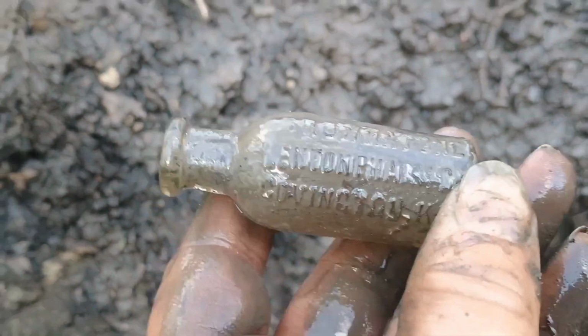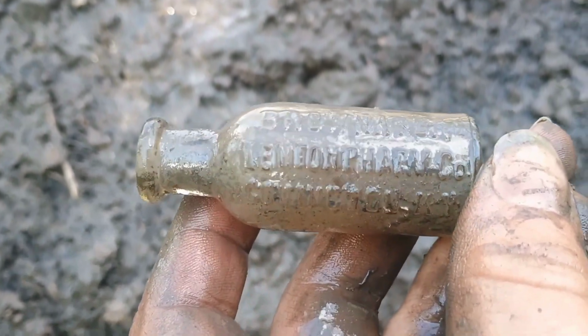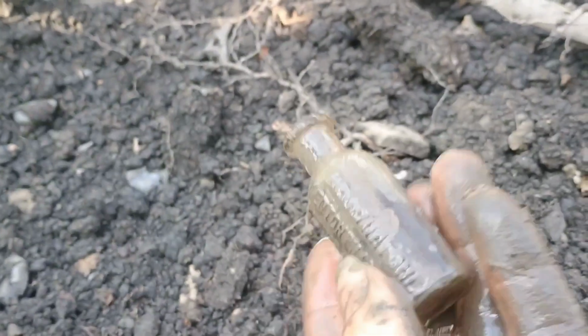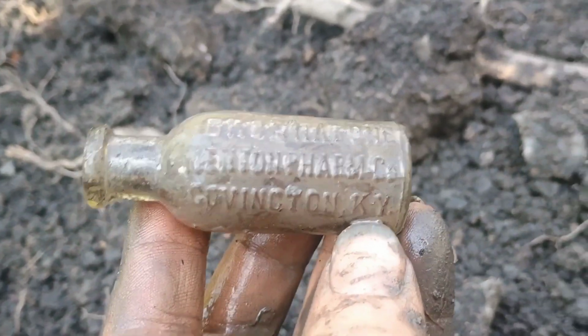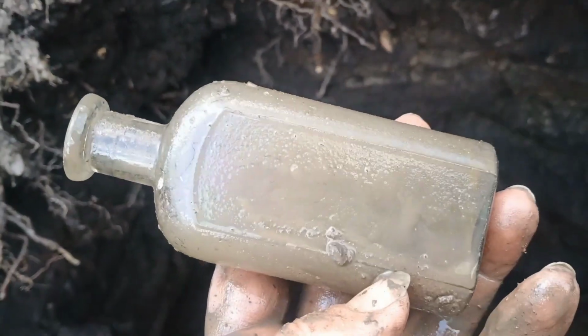What does this say? It's embossed. Brown-A-Tone, Kenton Pharmacy, Covington, Kentucky. But this is actually in clear. Most of these are in amber. This is the only one I've ever seen in clear, so this might be a tough bottle. They got a little pharmacy here, I think. Look at it. Oh, it's an old one. That's a good sign. Even though it's slick, it's old.